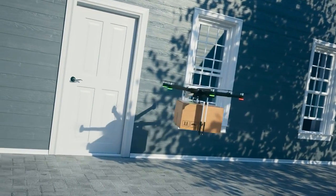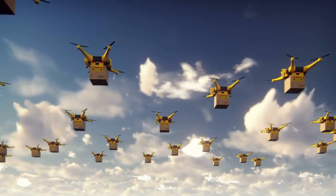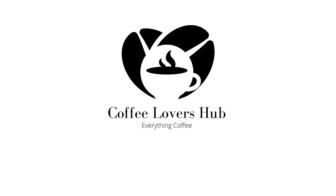Today, we're taking our Java journey to new heights with coffee delivery drones, brewing from the sky. Get ready to lift off into the world of coffee delivery innovation, where your daily brew might just come from the heavens.